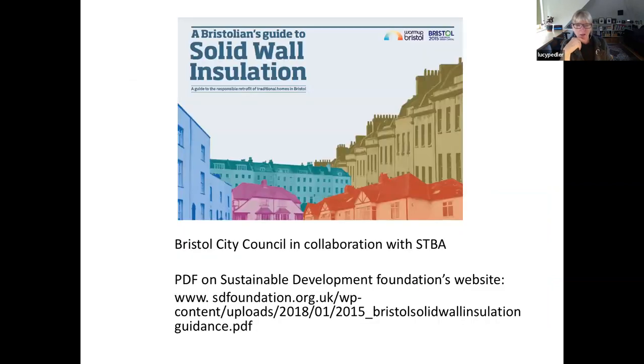This is the solid wall insulation guide that I've been referring to. The council did this in collaboration with the STBA, which I'll explain in a minute. And again, there's a PDF that's freely available. It is one of the best guides, most accessible, very clearly written, jargon-free. Well, there's a glossary, so I would highly recommend looking at that.